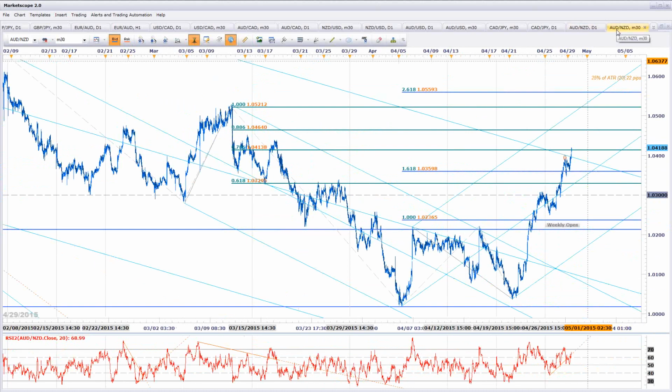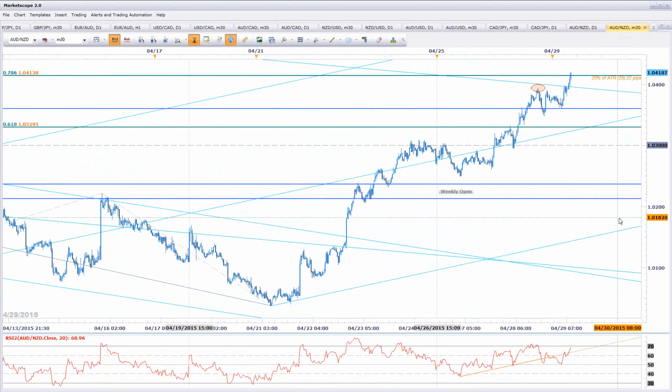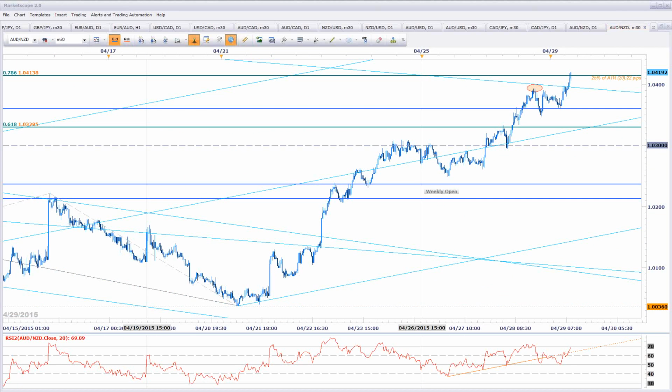And then right up into 105.09 is what I'd be looking at. I want to see what your question is on this, Raj. You're looking at Aussie-Yen. You're looking to play the long side. I think we're both on the same page with regards to directional bias.